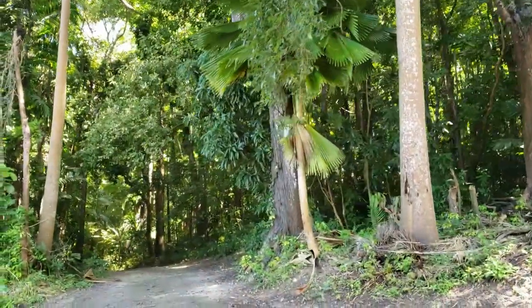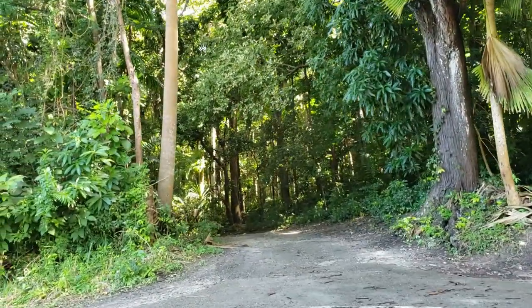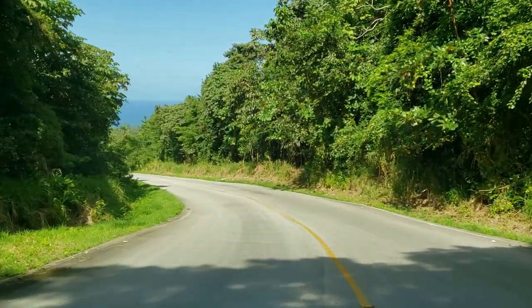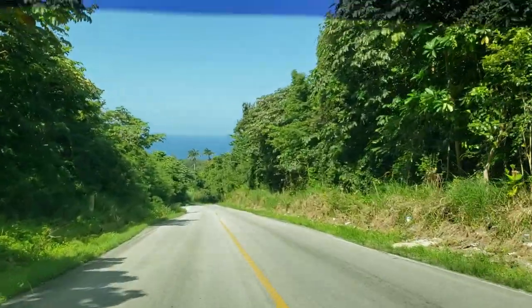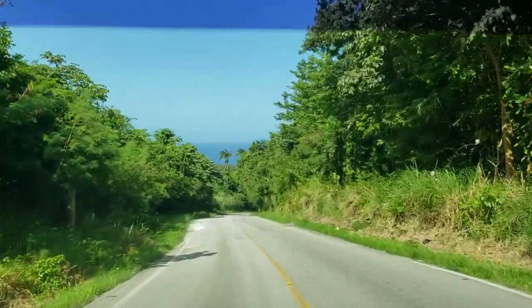One thing with this part of the drive, where before it's open land with cane fields, now we're coming through some of what I'll call forested areas in Barbados. Oh yes, and in the distance is the sea, always there beckoning. But this part of the drive takes us through some forested areas.